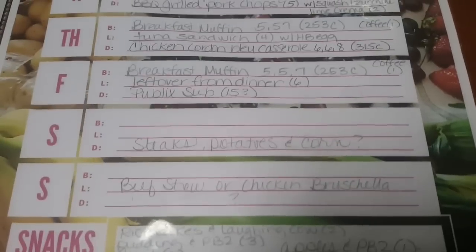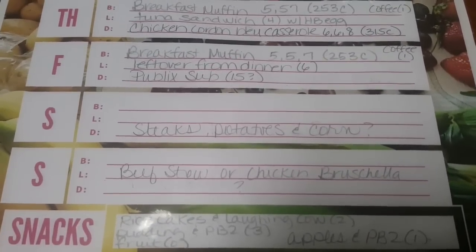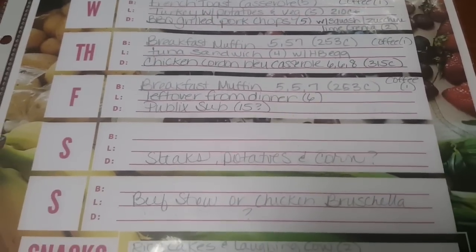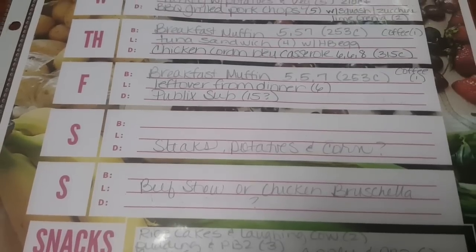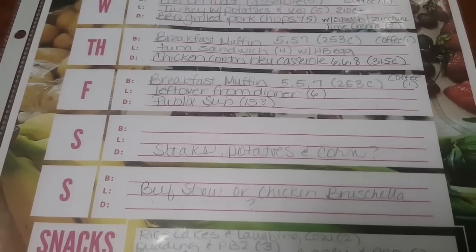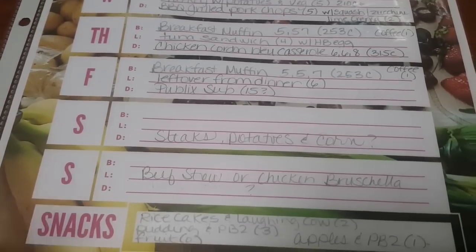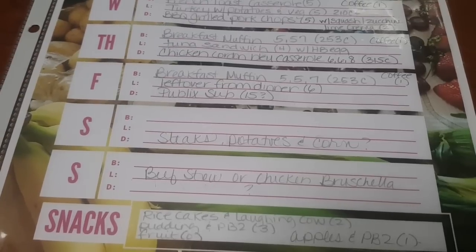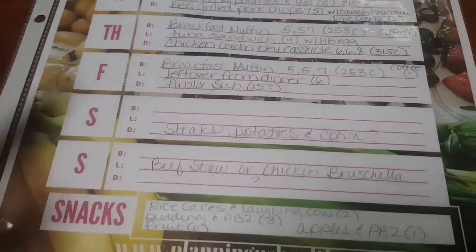The weekends, we typically don't plan ahead. We just never know what we're having. And I just like to have my weekends kind of free to decide what we feel like having that day. Since my week is planned out, it just gives a little bit of freedom on the weekend. And my husband really likes to cook on the grill a lot and also use his smoker. So that opens him up to be able to do that. So sometimes I just jot things down though if I think of it. Like Saturday we may do steaks, potatoes, and corn. Sunday maybe beef stew or the chicken bruschetta, which I had on my meal plan I think a couple weeks ago, and I never ended up making it.